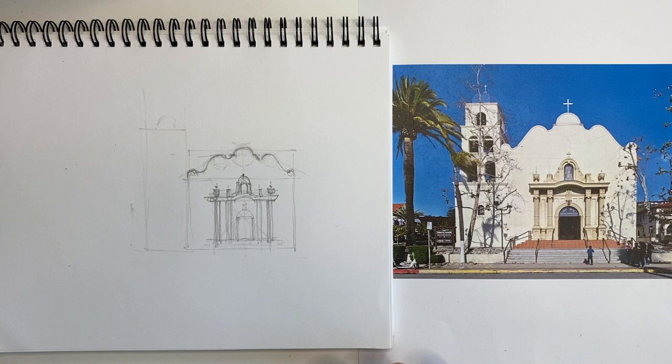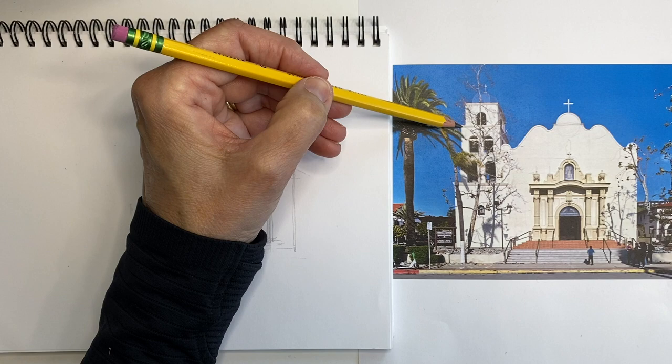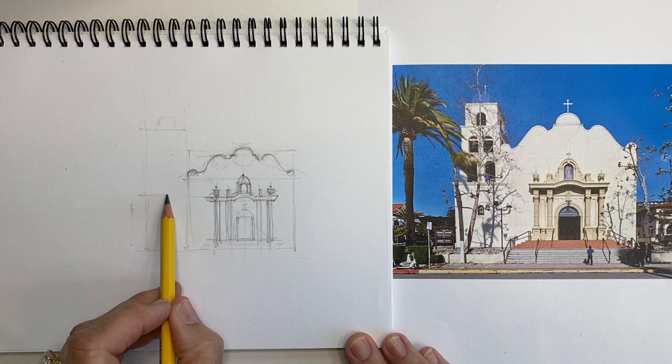For the campanile, can you see that it starts to step back? Yes, a lot of these trees are in the way, but it steps back. There's a big rectangle at the bottom, and then it steps up. It's sort of got a square on it, another square, another square. That first rectangle, the height of it is about equal to the top of what I'm calling that eyebrow.